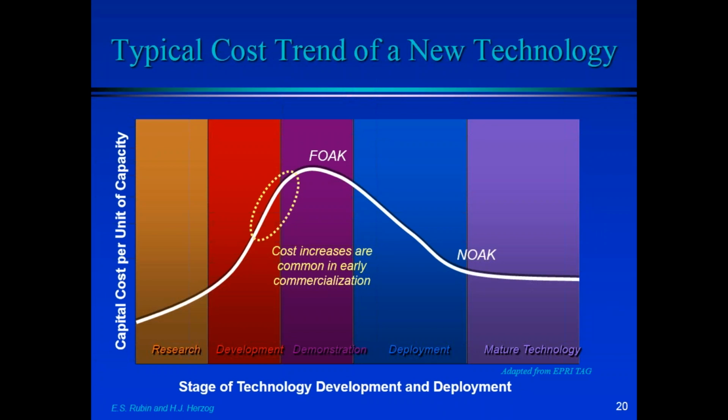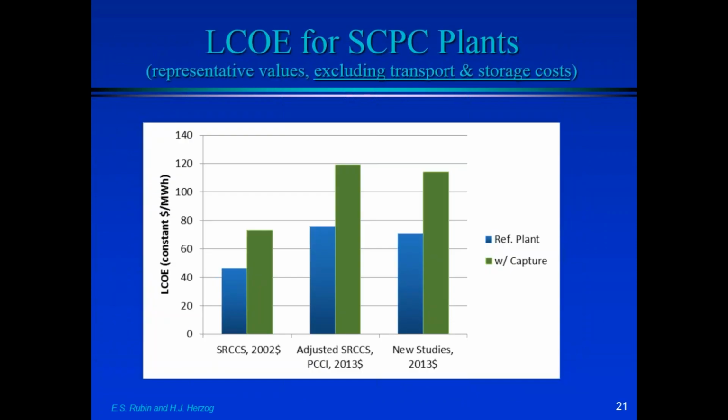So our take is that we're probably currently right around that peak. We now have a couple of full-scale installations, and that is our best explanation for what we see in capital costs over the last decade. So we should be at around the peak and hopefully coming down if more plants are deployed. Next slide, then, Sean.